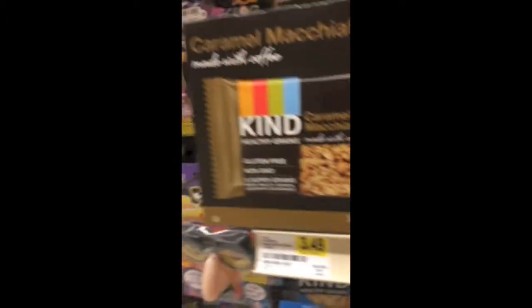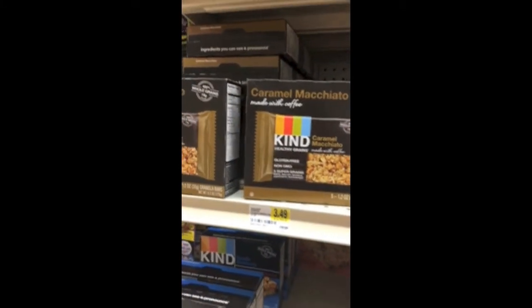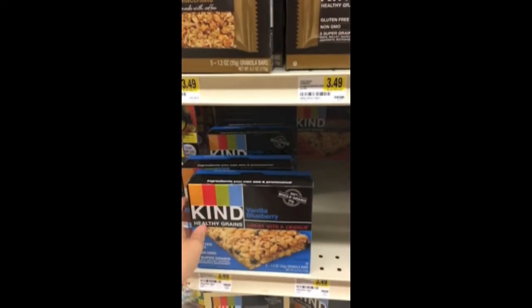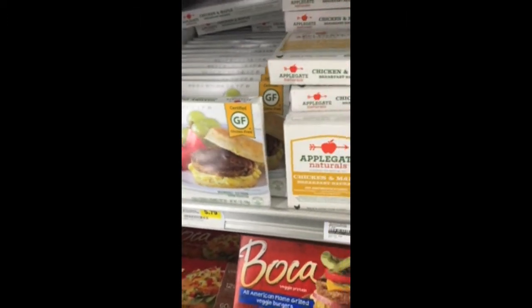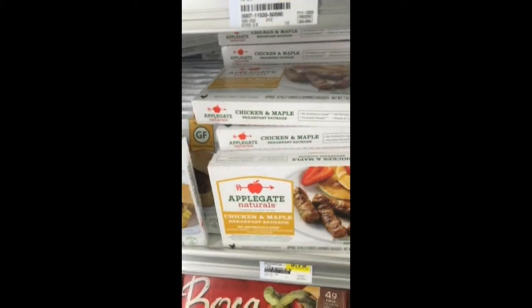My favorite bars to always have on hand are Kind bars. They have these chewy ones now, but usually they come in just the rectangular ones, and they are mostly nuts. So these are good, and sometimes they have chocolate on the bottom, and then I'll use that as a fun little treat. So those are always good to have on hand. If I need really easy protein in the morning, I will buy this Applegate chicken sausage, turkey sausages, and you just microwave them really easily.